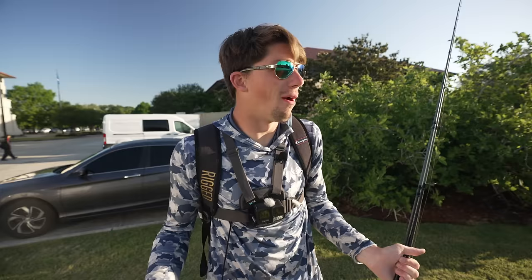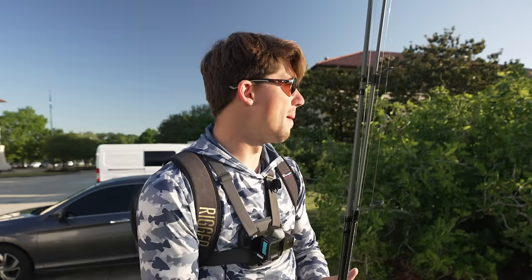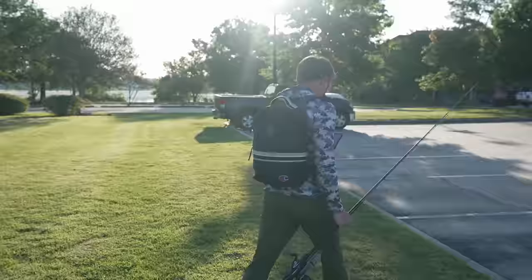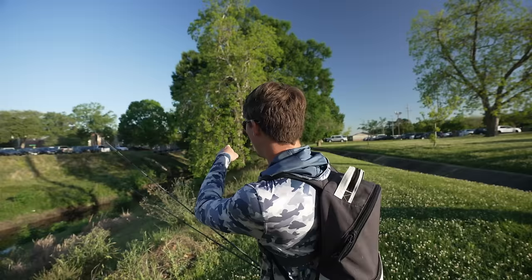Baton Rouge is a place that, kind of like Shreveport, I'm usually driving through. I'm not stopping to fish here, but around here, it seems like there's a good amount of water. There's two giant lakes amongst bayous and a couple creeks and some tiny ponds, and we're hoping to explore all of it. Oh yeah, what's that over there?